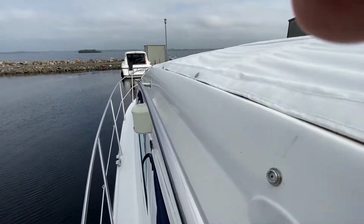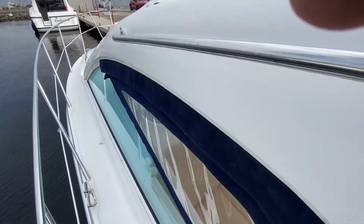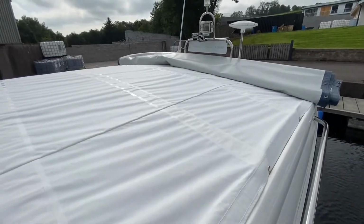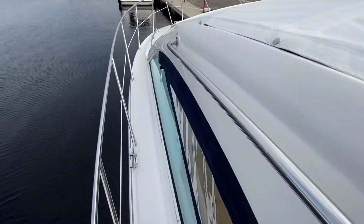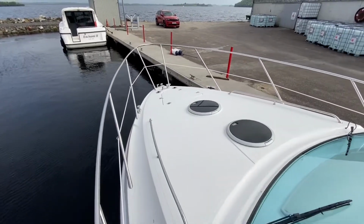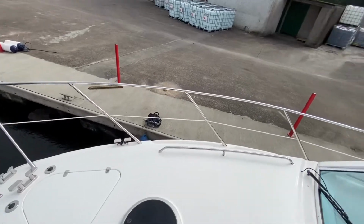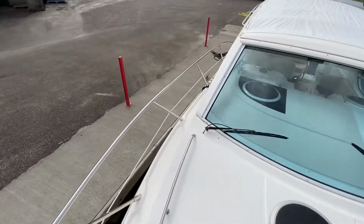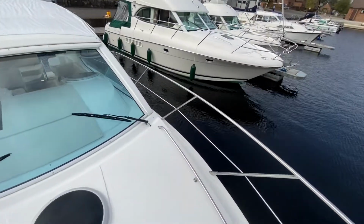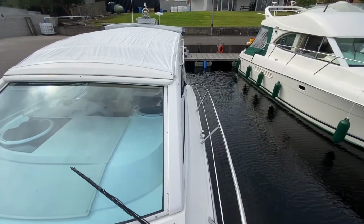Again, same width of side deck up this side of her. Covers and stuff all in good shape. This fabric sliding roof, obviously in perfect condition, and very easy to make your way all the way around this boat. So if you are just sitting at anchor and you want to extend your lounging space, you've got the foredeck for that. Or if you're simply coming alongside and you want to easily get out to hang fenders and work with dock lines, then it's very easy to walk around the entire boat.